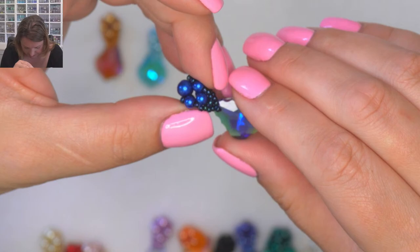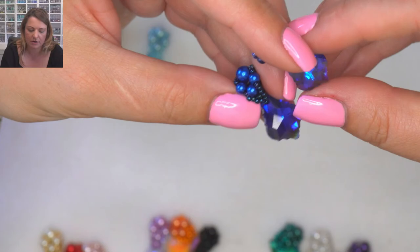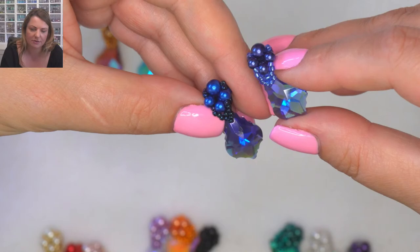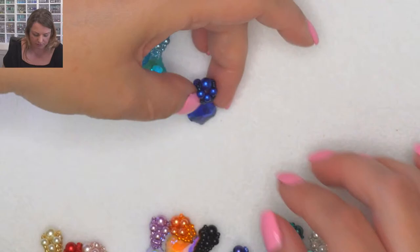Originally, I was going to put these pearls, I'm just going to bring it up, originally I was going to put those pearls with this beautiful pendant, and then this pearl with this one, and then I put it down on the mat and started playing with it. They just worked out perfectly the other way around. So this is cobalt blue.